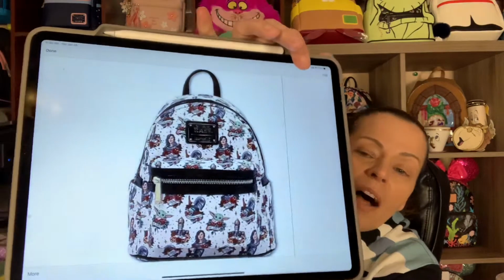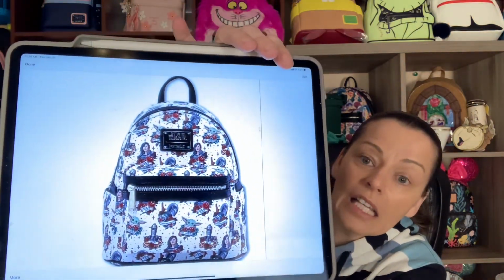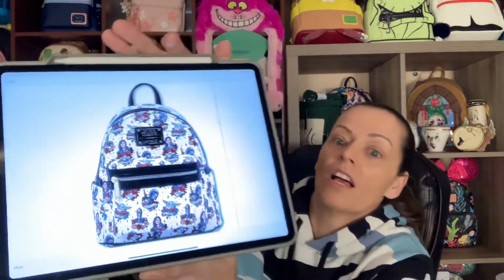And it is featuring that assassin droid, the Mandalorian, and Grogu, and I can't remember the girl's name. I want to say it's like Kano or something like that. I know one of you will correct me, but here it is. I love these vintage prints. They are very eclectic, and they take us back to Loungefly in its beginning stages, the early days before Funko purchased them. So I'm really excited for this one.